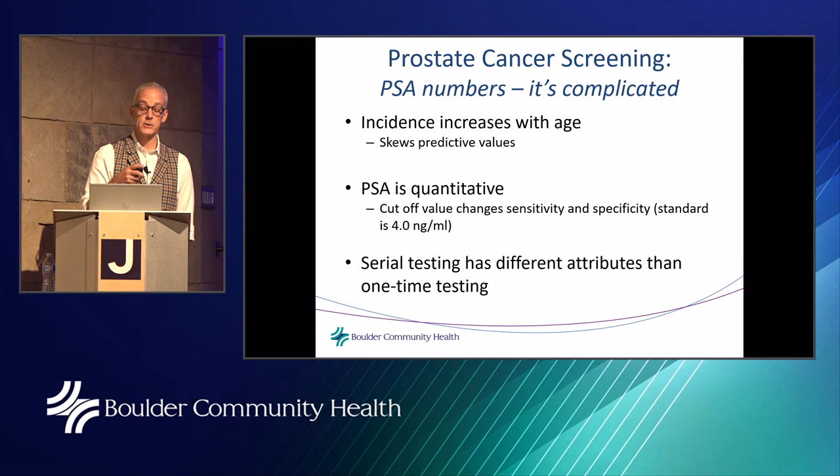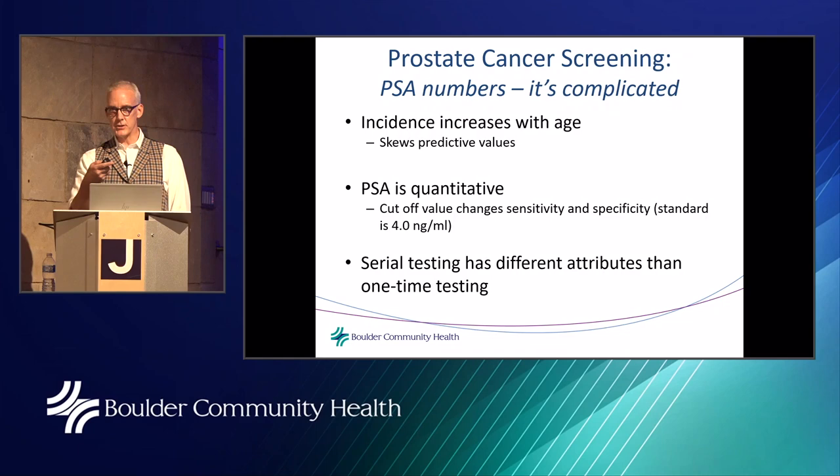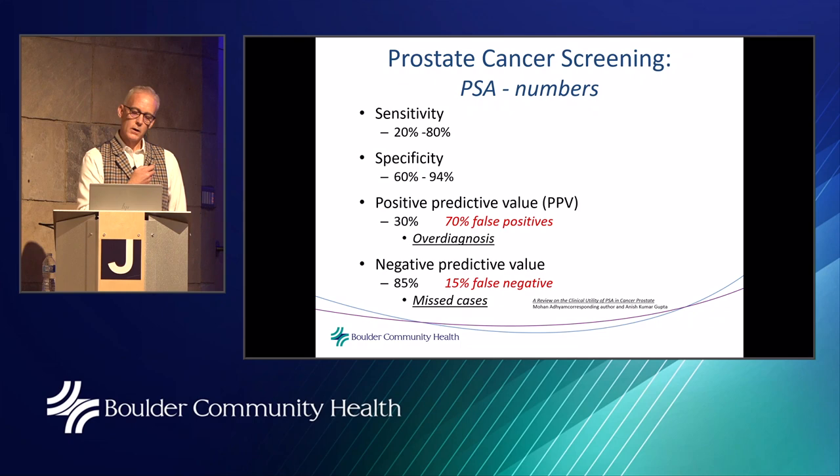There's also a difference between testing someone once and testing them serially. So oftentimes if guys are getting tested with PSAs, they're doing that every year or every other year. And that sort of repeat testing also changes the predictive value of the test. So I did the numbers as best we could. As you can see, the sensitivity has a pretty big range. Some studies say it's as bad as 20, and some studies say it's as good as 80. Specificity, smaller range, but still pretty broad, 60% all the way up to about 94%.